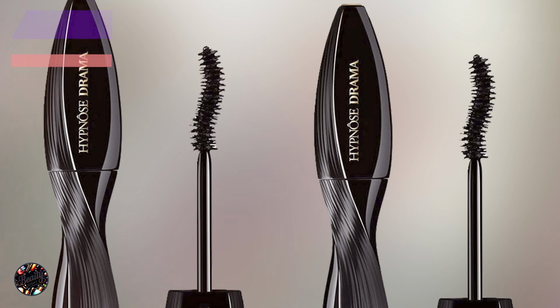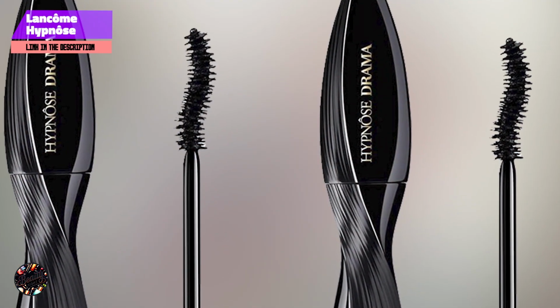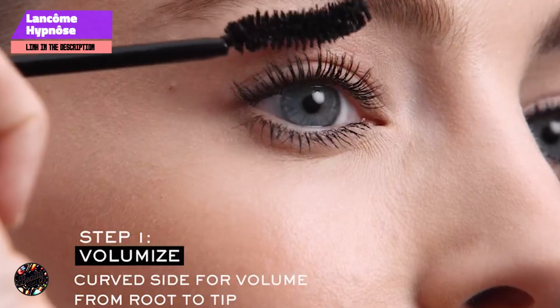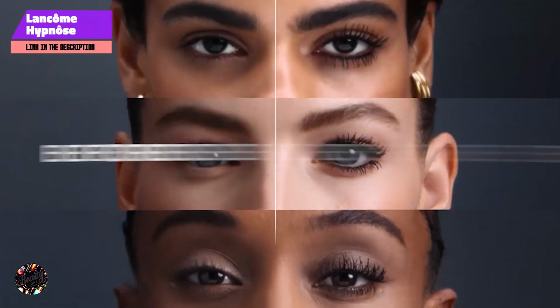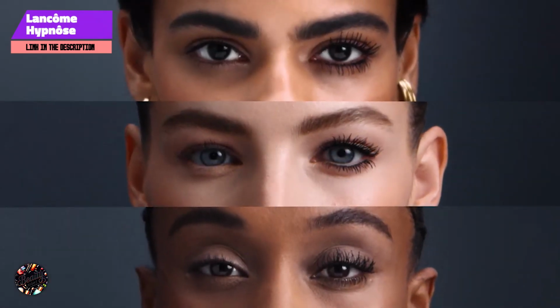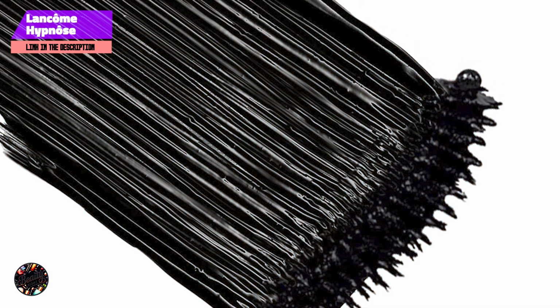In the second spot, we have Lancôme Hypnôse Drama. Lancôme Hypnôse Drama Mascara is a high-performance product known for delivering intense volume and dramatic lash impact. This mascara is designed to create a bold, high-volume look with its innovative brush and rich, creamy formula.